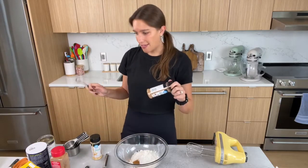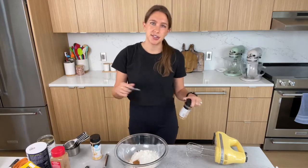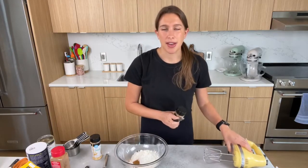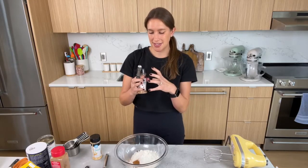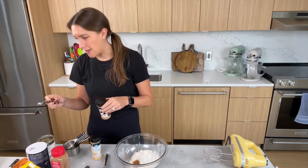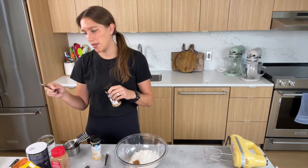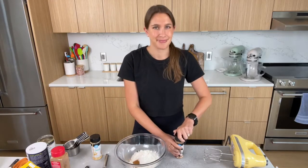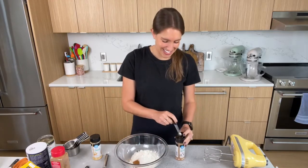If you don't have all the spices, ground ginger, ground nutmeg, you can always use pumpkin pie spice, and you just want to take basically the total measurement of all the spices and use that. So in this recipe, since we have half a teaspoon of cinnamon, 1/4 of a teaspoon ginger, and 1/4 of a teaspoon nutmeg, we would want to use 1 teaspoon pumpkin spice, or at least that's how I equate things in my head.